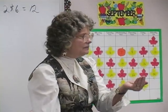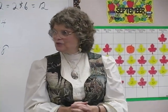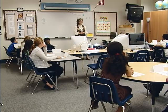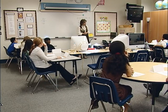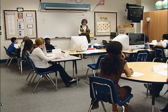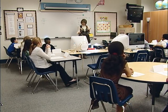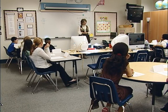What if I have 7 candies? Now how many do I need to make 9? 2. Are you ready? Seven. Two. Seven. Two. Seven. Two. Eight. One. So if I have seven candies, how many more do I need to make nine? Two. And if I have two, I need? Seven.